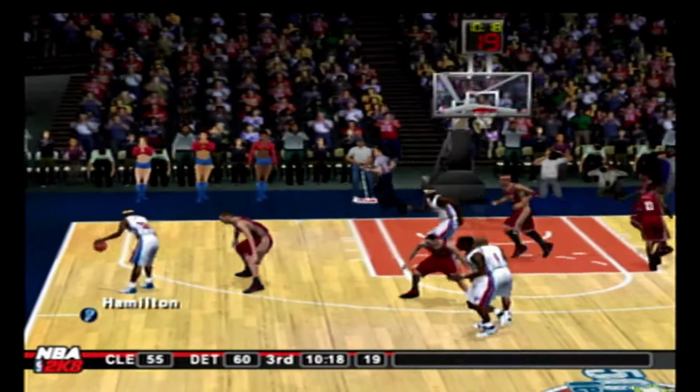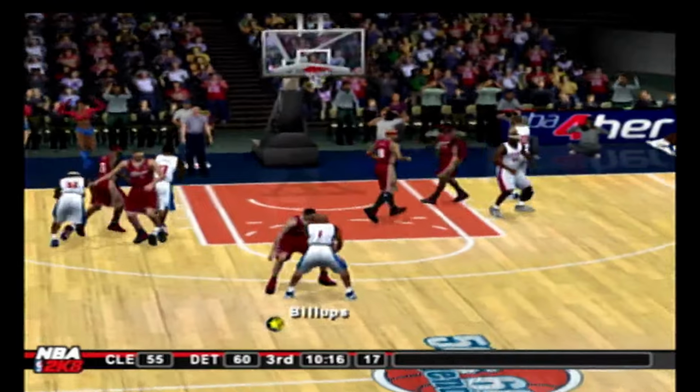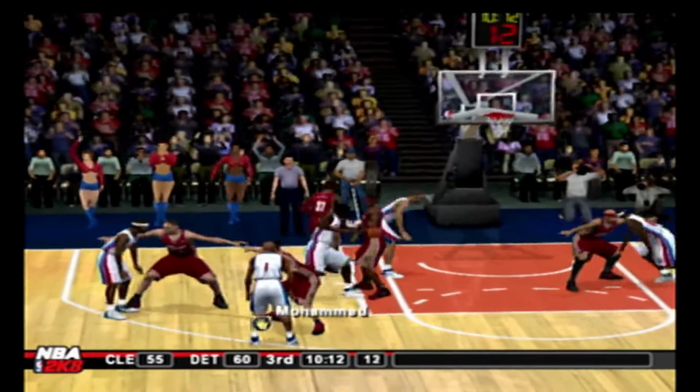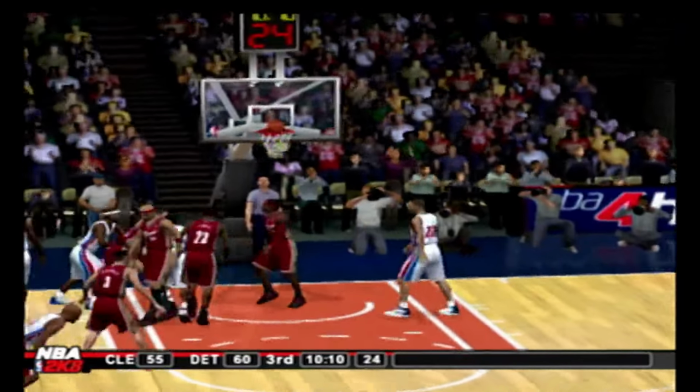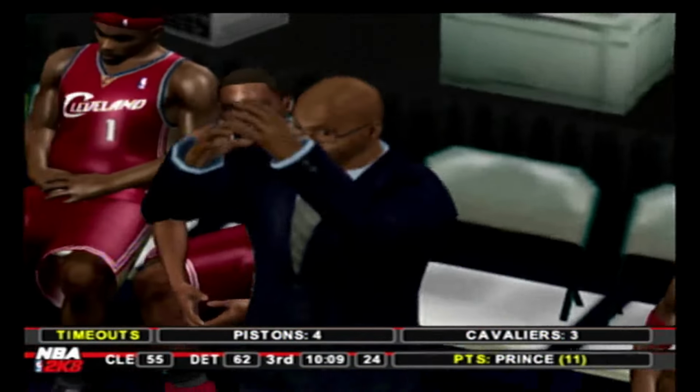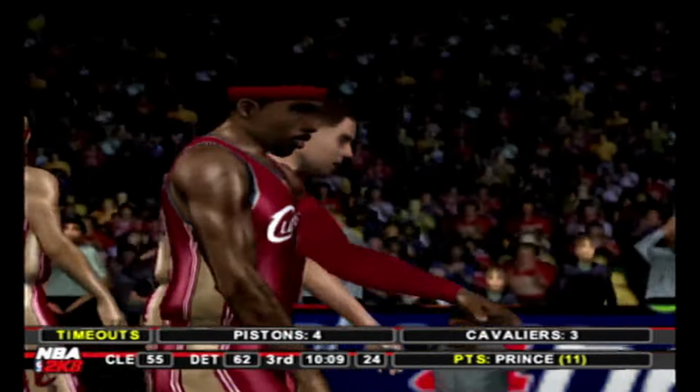Way too many hands around the ball. Swings it to Billups. The lob to Muhammad, backs in, passes down low. Prince hits front iron and bounces in. The Cavaliers will take a timeout.